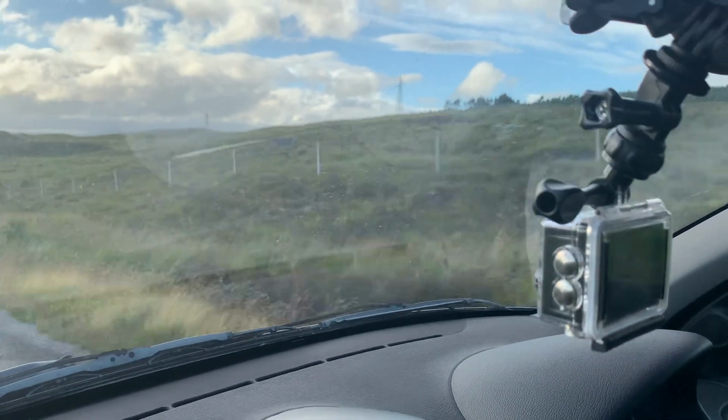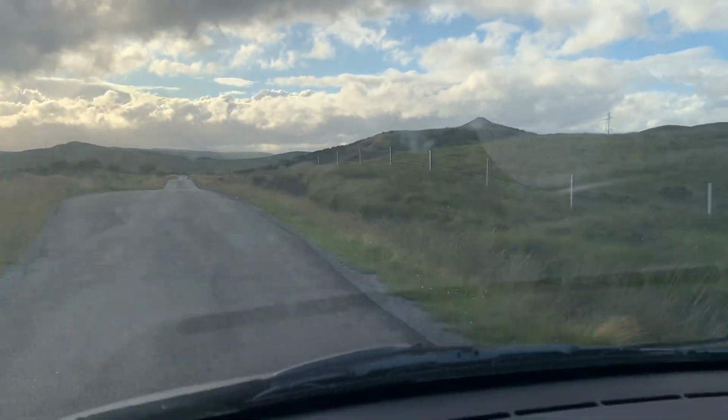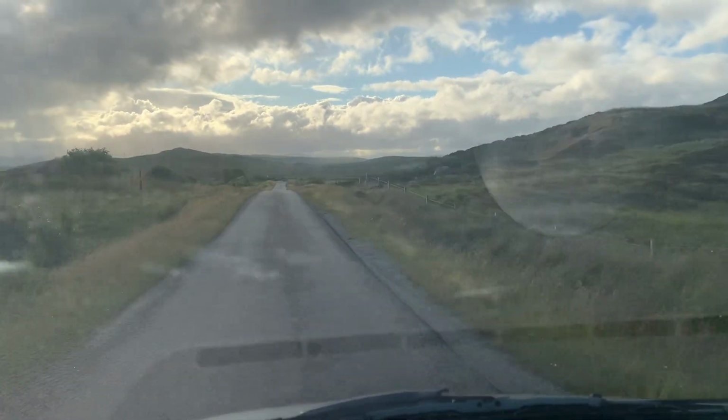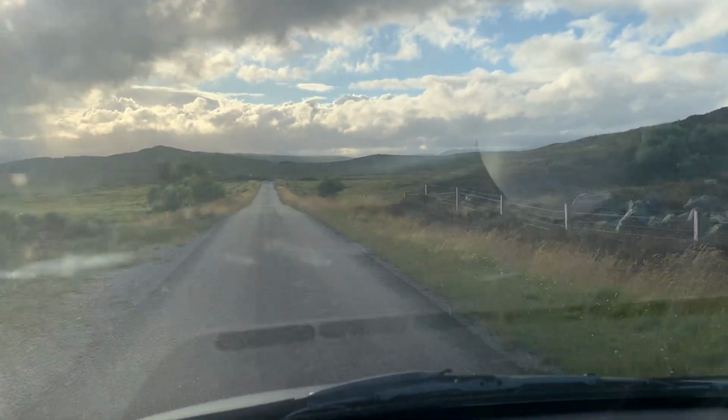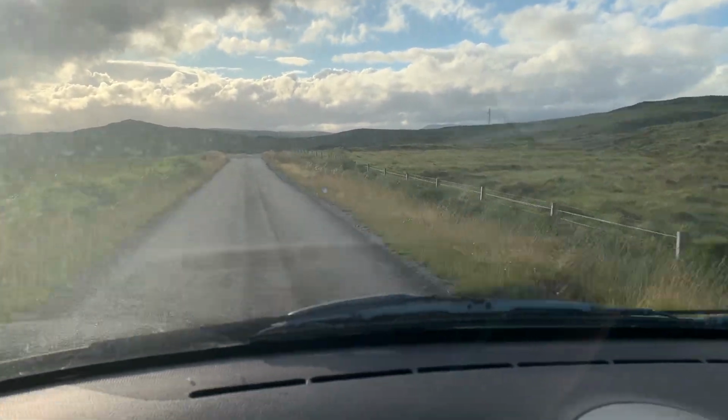But yeah, as you can see, this is the route that the Grand Tour used, all the way up to Durness. It cuts through from Brora all the way up, and it is pretty sick. Proper views, man.